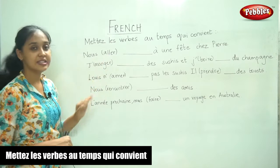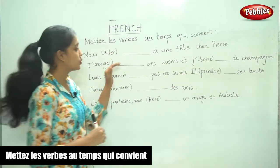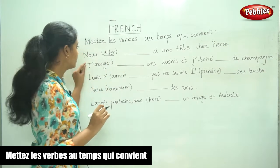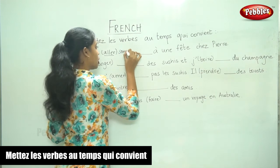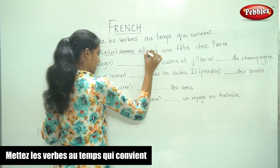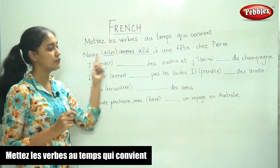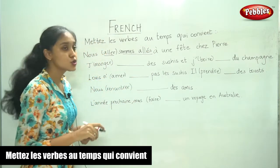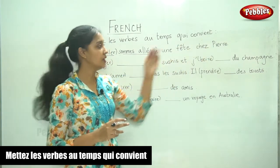Nous, the verb given is aller, dash, ayons fait chez Pierre. So I choose to do this in the passé composé. Now if we take the verb aller, it takes être. So for nous, the être conjugation is nous sommes, and the past participle of an er verb, aller. But when we take être, we have to see for the agreement. So now the subject is in the plural form, so we add an s. Nous sommes allés à une fête chez Pierre. So we went to a celebration with Pierre.